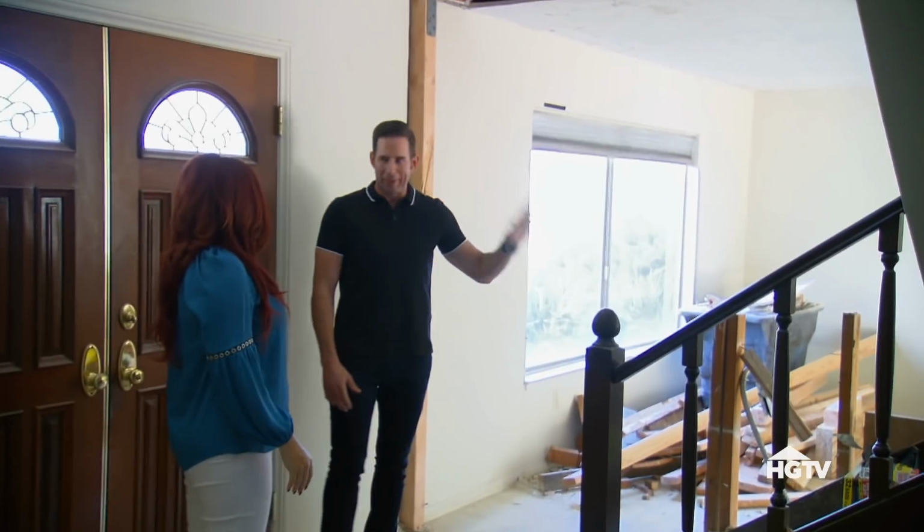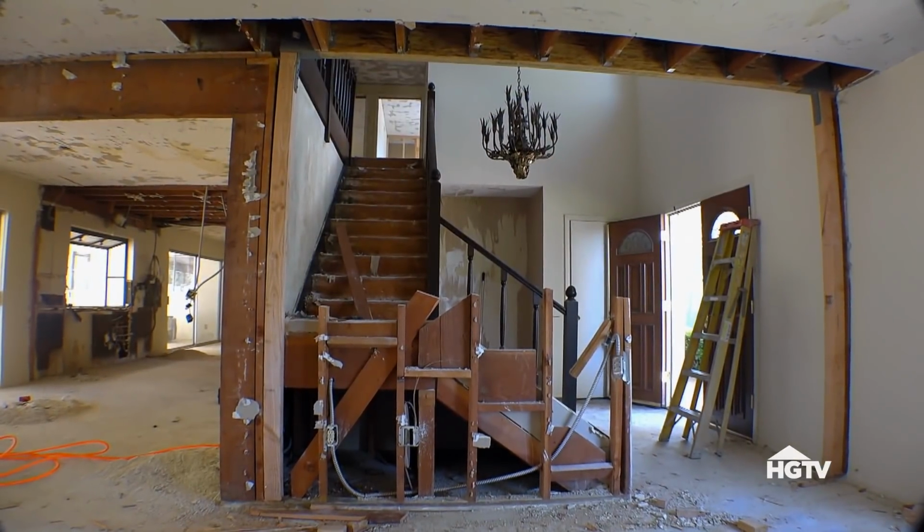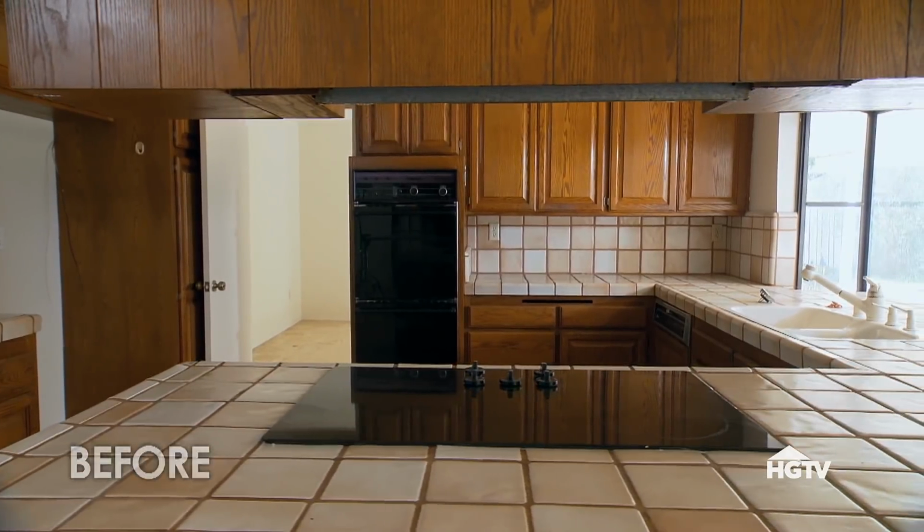This makes the biggest difference in the world. This came out way better than I thought. It's so open, we have a clean slate. This is actually a really, really nice space. You have dining, you have kitchen, you have living.